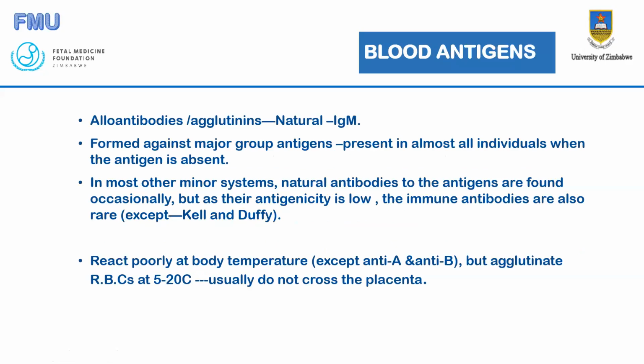So in terms of the blood antigens, normally whenever there is exposure, the first antibodies to be formed are called the allo antibodies or agglutinins, which are natural, the IgM antibodies, which are more like the primary immune response antibodies. So the IgM, these are formed against the major antigens, which are present in all individuals when the antigen is absent.